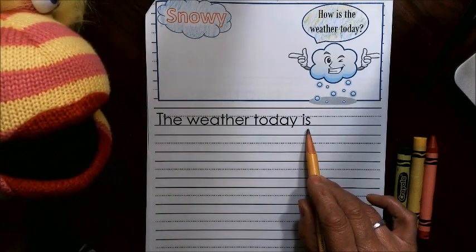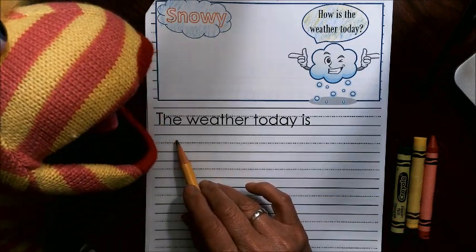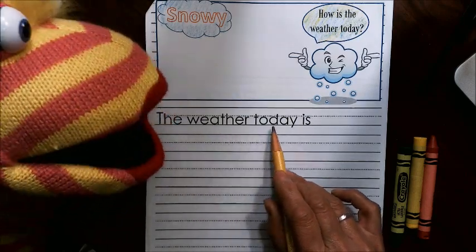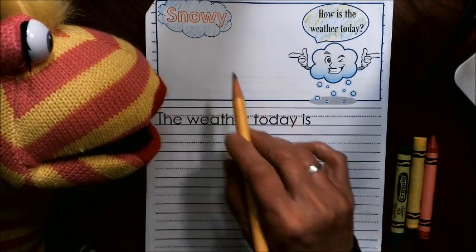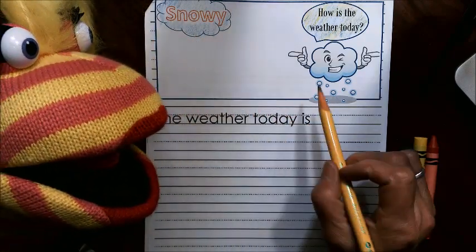Do you need a little bit of help? I'm not sure. Maybe you did it by yourselves. Let's try it all together now. Here we go. Ready, Maisie? Will you help us? I sure will. The weather today is... What's this say? Snowy! Oh, I love snowy.